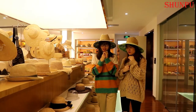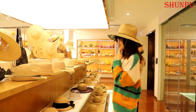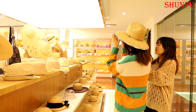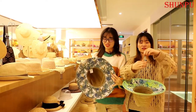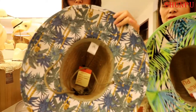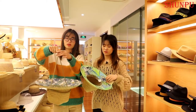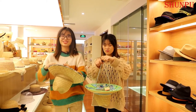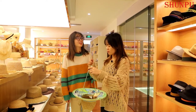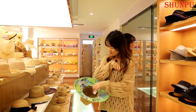Maybe the camera can be a little closer to show. It's very beautiful from the back. And here we make a special design in the inner, this lock. You can design different inners, with the cotton rope. The cotton rope is really soft, so it will not hurt your skin. And this design is very sweet: when you feel hot in your head, you can put something in this hat.